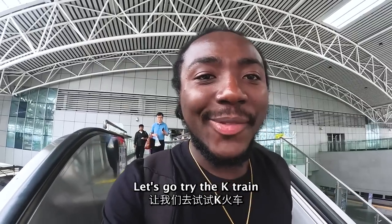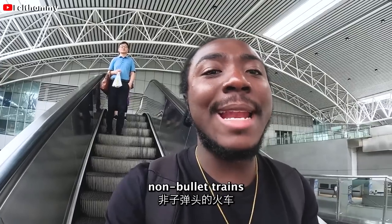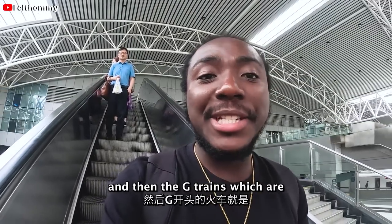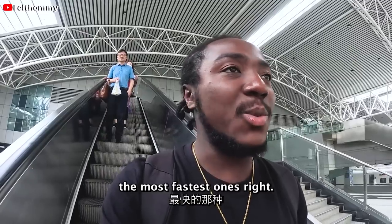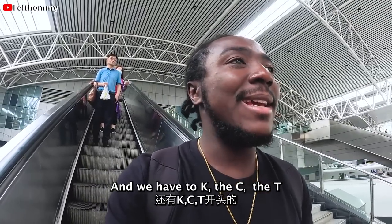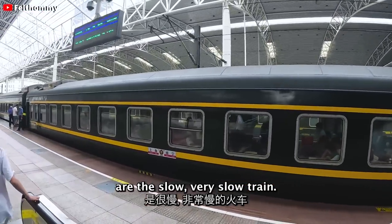Let's go try the K train. There are many types of trains in China. We have the bullet trains and non-bullet trains. The bullet trains have the D and then the G trains, which are the fastest ones, right? And we have the K, the C, the T, which are the slow trains, just like this. These green types are the very slow trains.